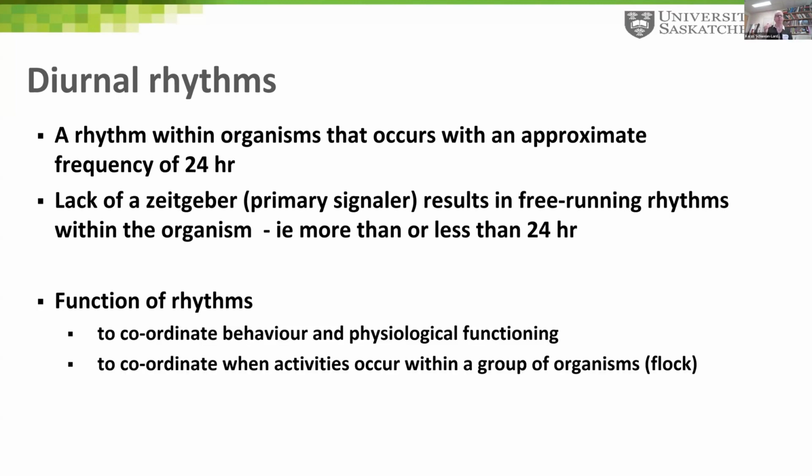So the function of rhythms helps a flock to do a number of things. It coordinates behavior and physiology within the body. It also coordinates when activities occur within a group. And that's really important because if we think about the importance of sleep for birds, and we'll come back to this, when birds are on free running rhythms, some birds are attempting to sleep while other birds are on a different rhythm and they may be feeding. And so we get disruptions occurring with the birds that are trying to sleep. We showed that this can occur in the broiler flock, in the broiler data.